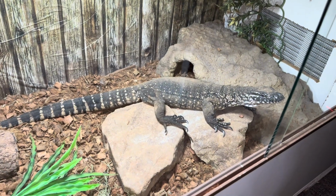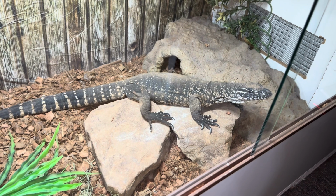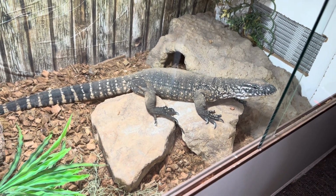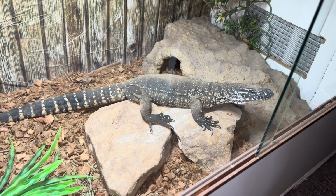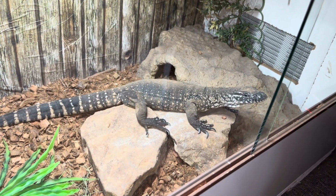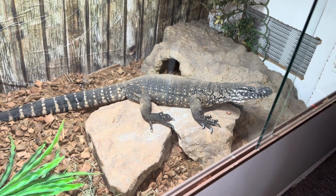The very next character we've got in the reptile room, we've got Ray. Almost said Rosie then. Ray, he's my Rosenberg monitor. He's doing exceptionally well. He took a weaner rat this morning, so he's currently just sitting underneath his heat light, digesting. Handling wise, he is getting better. However, he still has his moments, but we are slowly getting there.